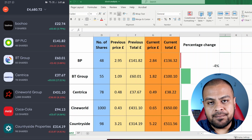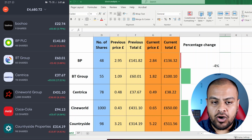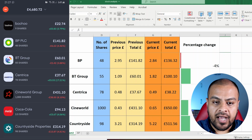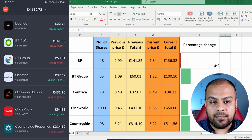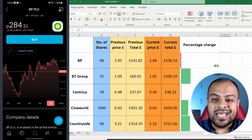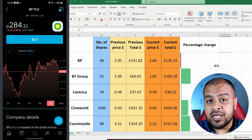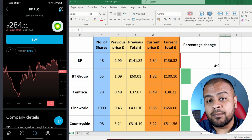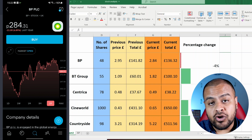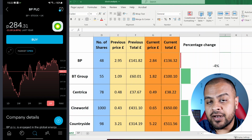Next up is BP, British Petroleum. I had 48 shares of this stock at £2.95. At the time, it was worth £141. Now the current price is £2.84, giving me minus 4%. Now I'm going to come back to BP when I talk about optimizing the buy and hold method and how I could have made massive gains on BP just by optimizing the buy and hold method.